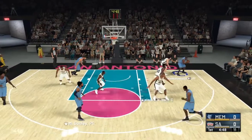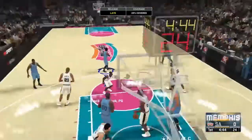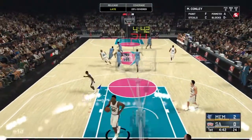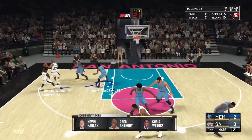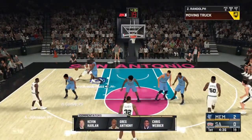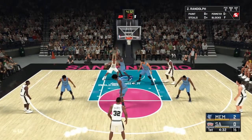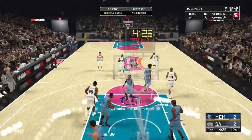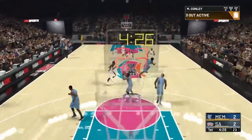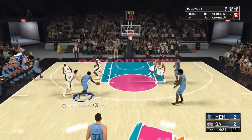Pass to Randolph. To the paint. Here's Gasol. Banged in off the glass. He has great touch and feel inside. All the qualities big men like Gasol need to be effective in the paint. Here's Duncan. A shake. Up and in by Duncan. Yeah, that's a good way to start the game. Nice inside bucket right there.